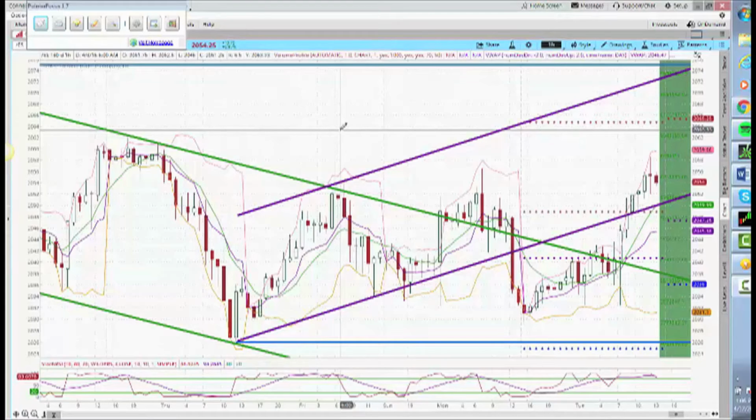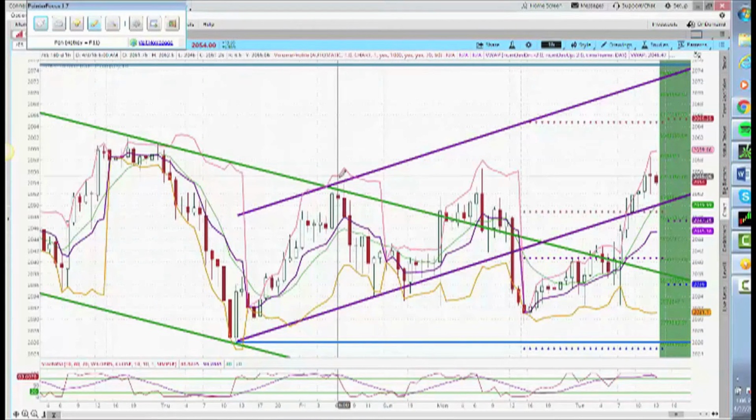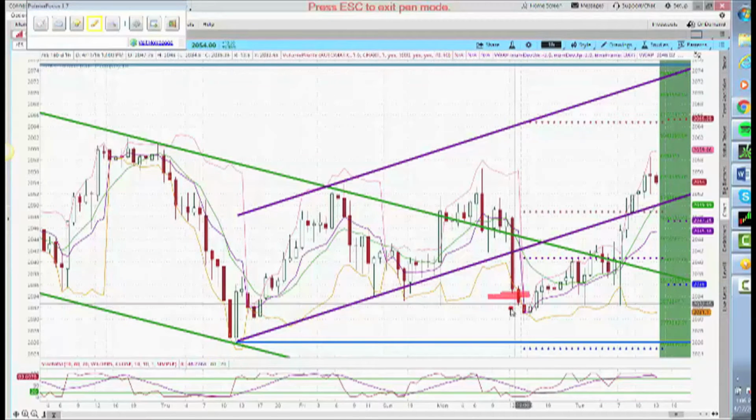We are going to see what we call Turnaround Tuesday, and we had exactly that. When I gave the video out yesterday, we were sitting about right here. Overnight we fell. They had a big meeting with the Fed and the president, and I'm pretty sure what they're talking about is they're worried about what's going on with the yen. And lo and behold, the yen topped last night, which gave support to the market.